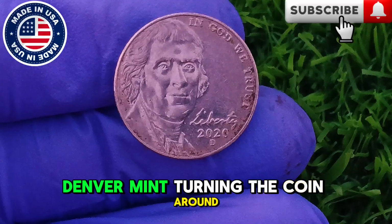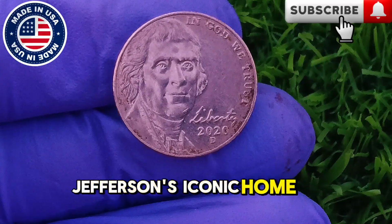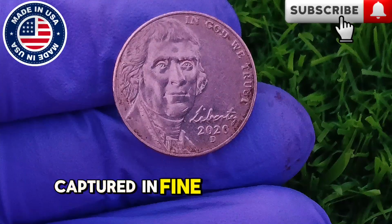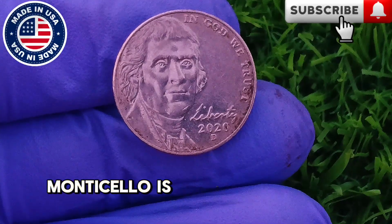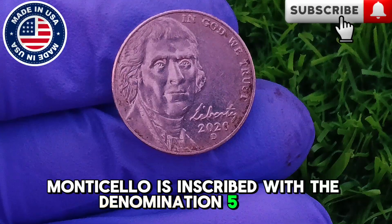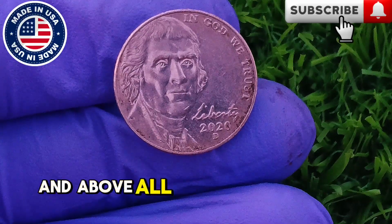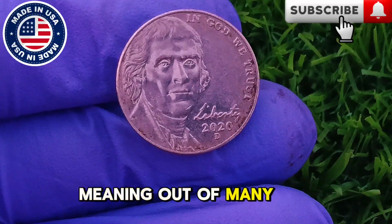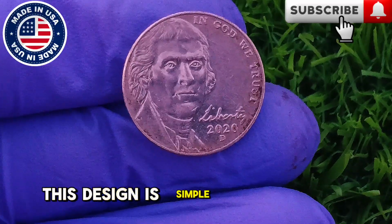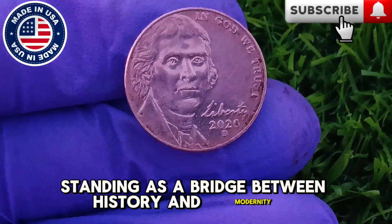Turning the coin around, the reverse reveals Monticello, Jefferson's iconic home in Virginia, captured in fine architectural detail. Beneath it, the word Monticello is inscribed with the denomination 5 cents, the proud words United States of America, and above all the timeless motto E pluribus unum, meaning out of many one. This design is simple yet powerful, standing as a bridge between history and modernity.